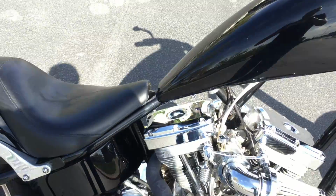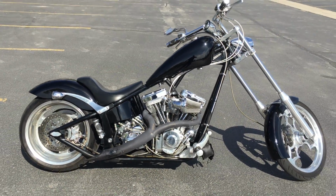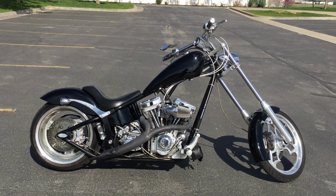Alright, so there you have it. Definitely shows the bike runs extremely well. Rides even better. Definitely a blast to ride.